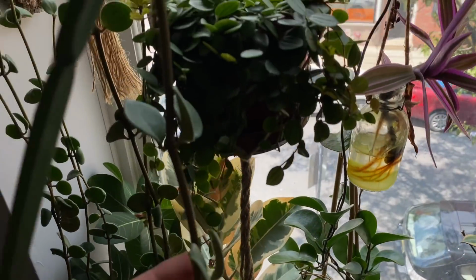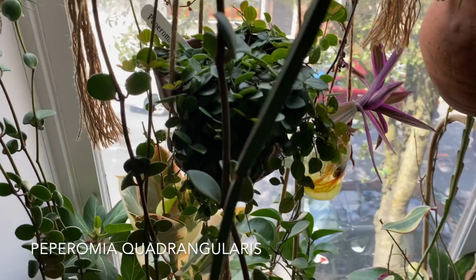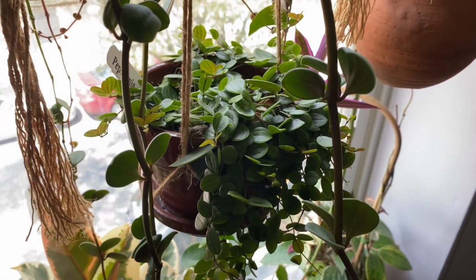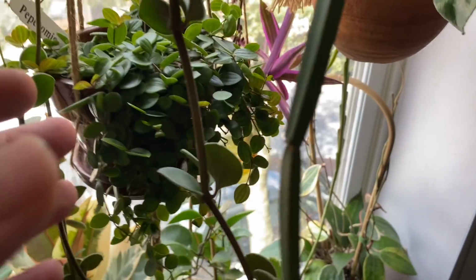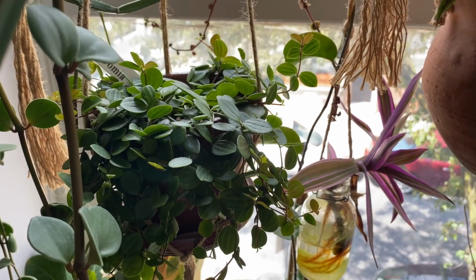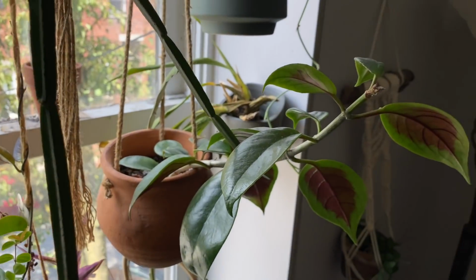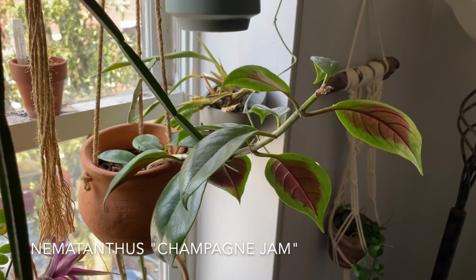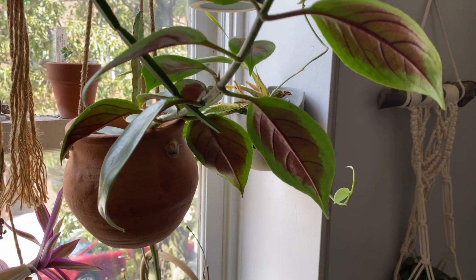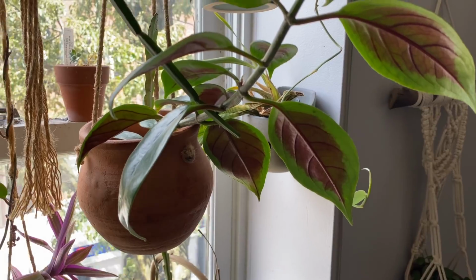Moving up into this window, I have a Peperomia quadrangularis, and it's just getting blocked out by some of my other plants. How rude. Love to get you guys a better view of this plant, but it's just not going to happen. So I also have this Nematanthus Champagne Jam right here. Got some really lovely red undersides to the leaves.